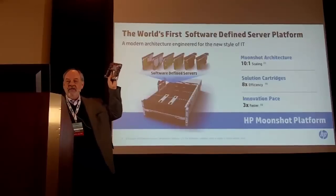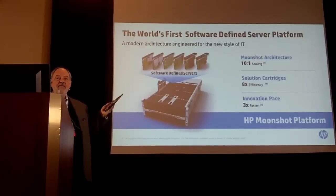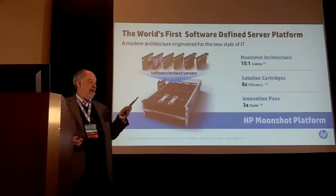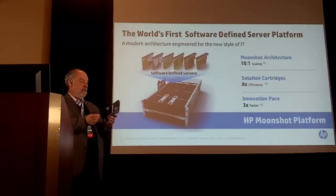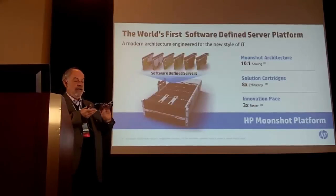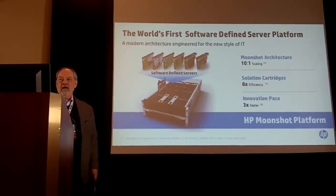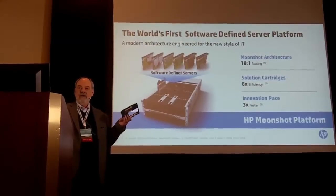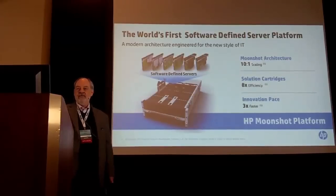So this is actually a Moonshot server cartridge. And again, you can get 45 of these into this 4.3U enclosure. You can see the processor here. Hard drive would go here. Memory goes here. And this is what people are looking for, especially in the service provider market, for web hosting, web front end, things where I don't need a lot of compute power, but I do need a lot of servers.